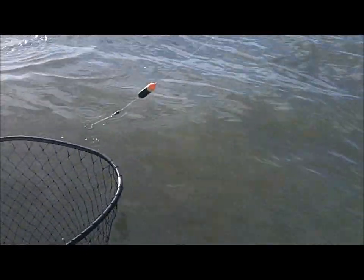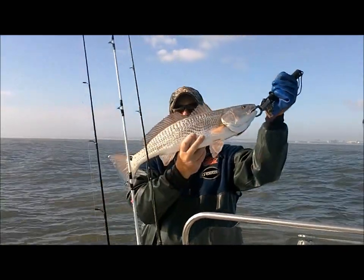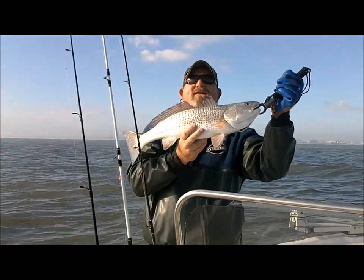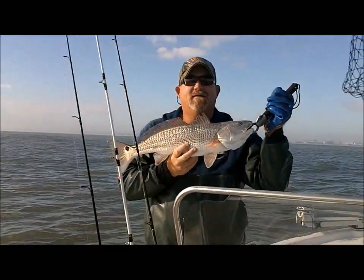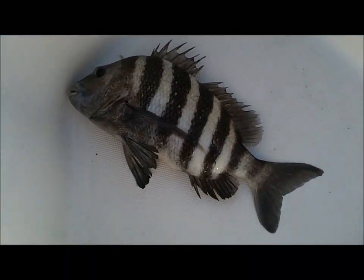Like a slot too, Dave. Way to go. Dave, first fish, 24 inch RB. First one, beautiful. Just beautiful. Guess what? You're missing it. You are missing it. All right, first sheep head.